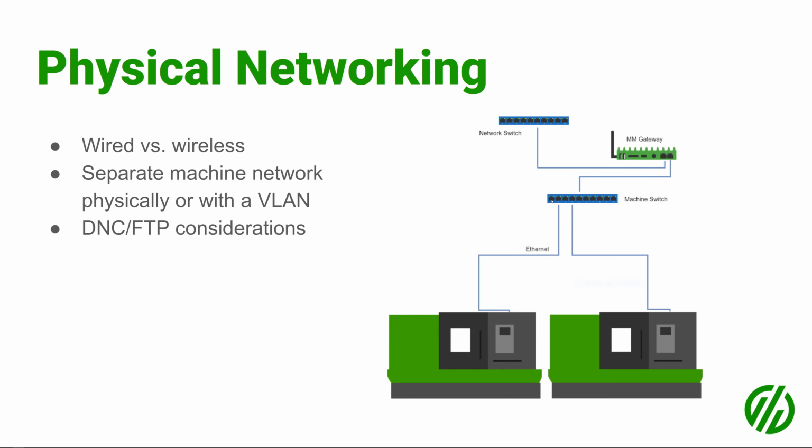Ideally, you don't want your machines to have access to the internet. There's a lot of reasons for that. It can vary from machine to machine and the operating system that those machines have. But we generally like to guide our customers into creating a separate machine network. So you can have a switch that connects to all your machines, your IOs, your assets on the floor. And from that switch, we'll go into one port of the MachineMetrics edge device.